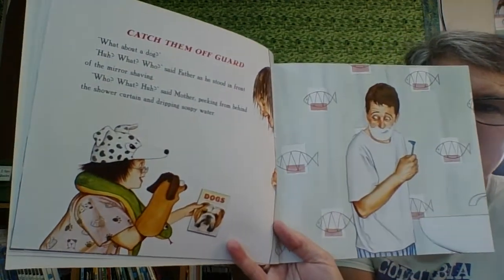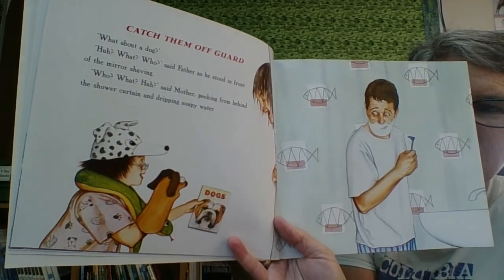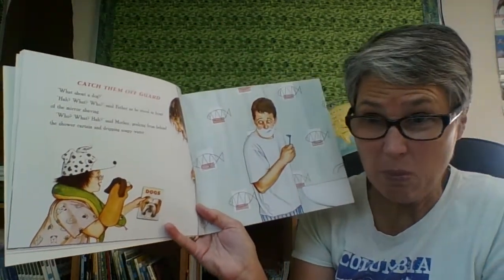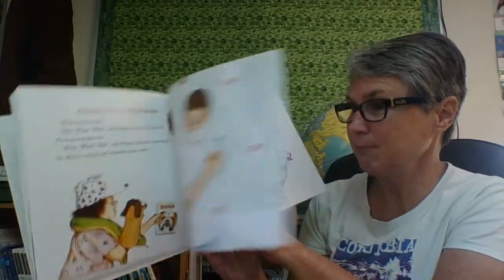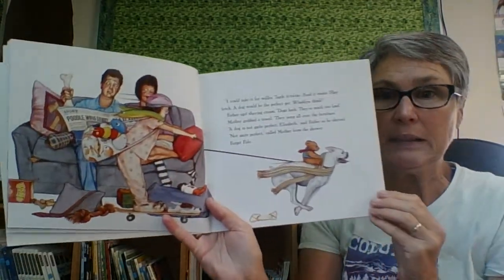So now she's trying a dog. And we know that is also a mammal, covered with fur, warm blood. Yep. Uh-oh. Yikes.